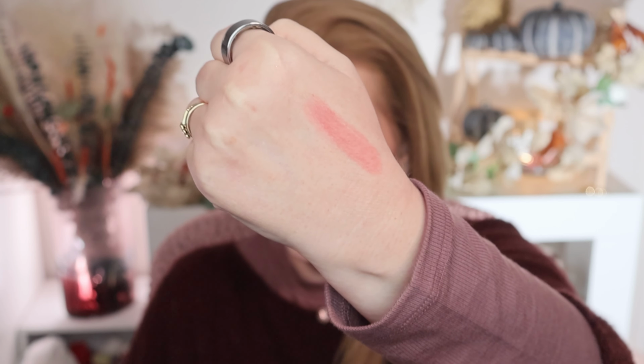So now moving on to my top 5 lipsticks, and again I'm starting at number 5 with Merit. So this is their holiday release. These are the 3 matte lipsticks that they've launched with their holiday collection. So we have, I'll show you all 3 shades. This one is Du Jour.